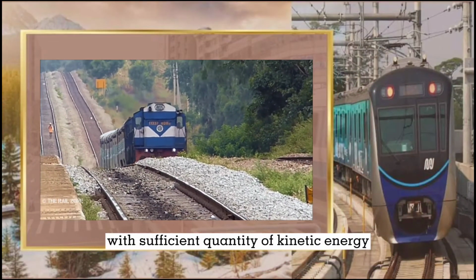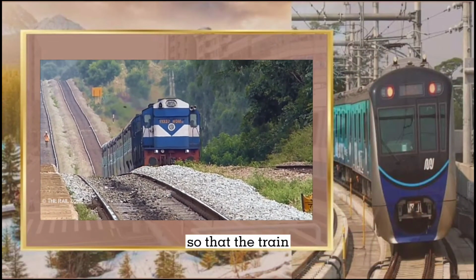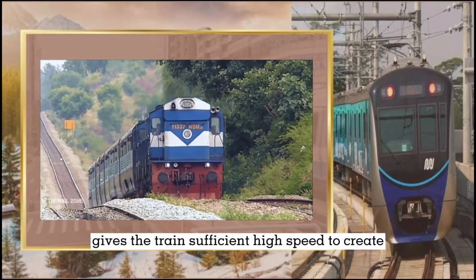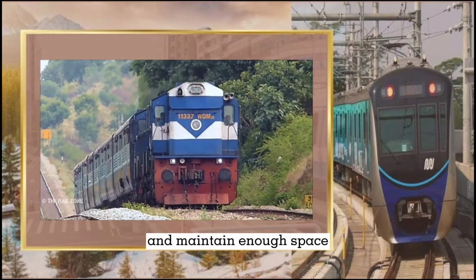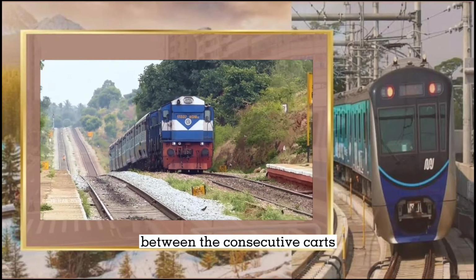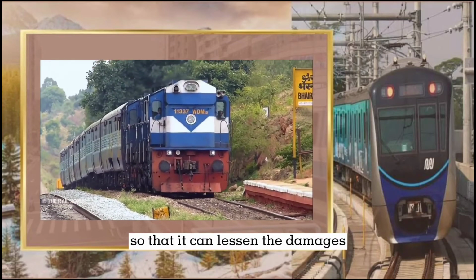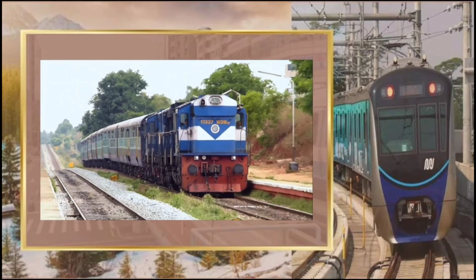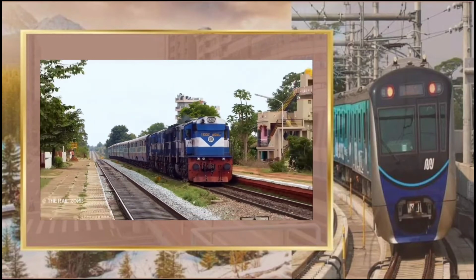It can also provide the trains with a sufficient quantity of kinetic energy so that the train can overcome the rolling and track resistance. It also gives the train sufficiently high speed to create and maintain enough space between the consecutive cars so that it can lessen the damage caused by the impact of collision.